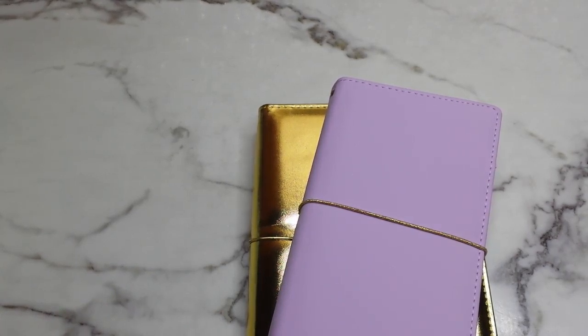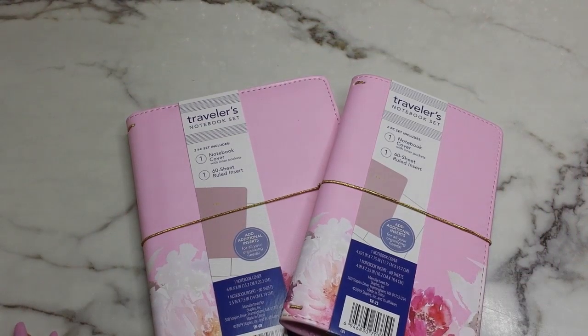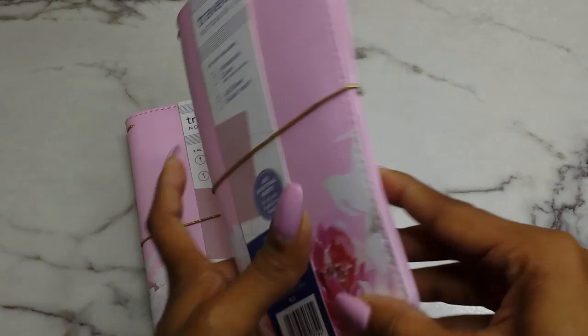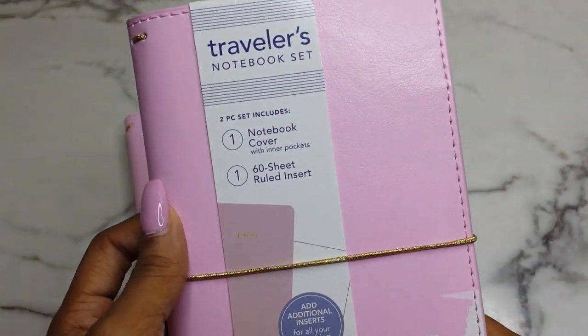So we got that out of the way. Let's talk about Staples. So apparently Staples has traveler's notebooks as well, and we went and I snagged up two in the same color because I wanted the pink one from Walmart. I can't find it anywhere, so you know what, I'm going to get this one. And I kind of like it better because it has that floral design on it. So this is the traveler's notebook set from Staples.